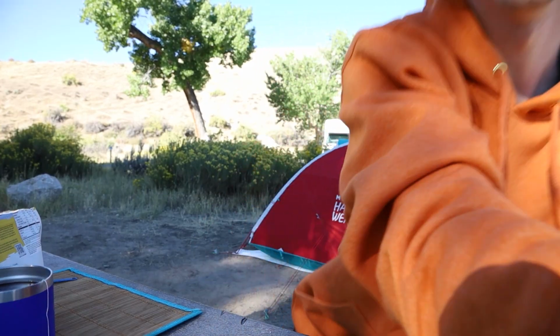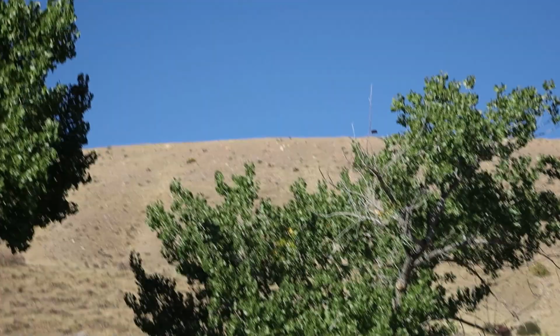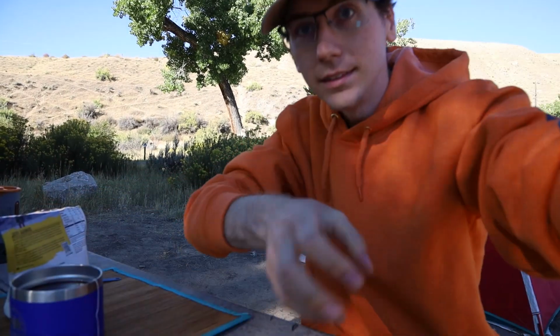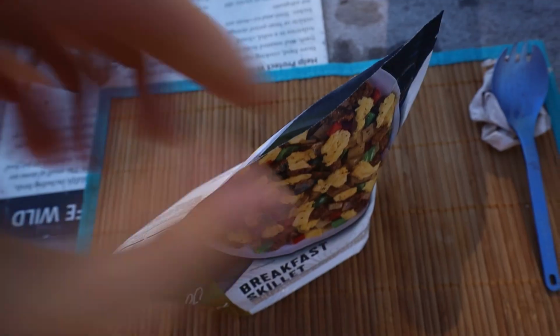I started my day at Dinosaur with one mission in mind: to touch a fossil. And this morning, I saw an outpost. If you look right on top here, there's an overlook that overlooks my campsite. So I think the goal today is to find where that overlook is. Two missions.